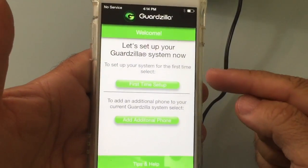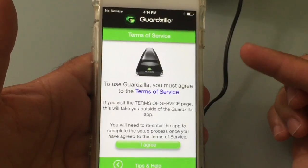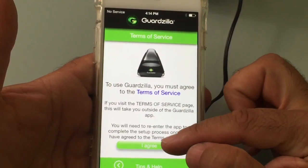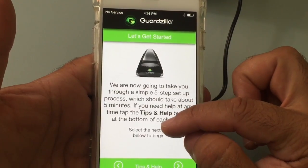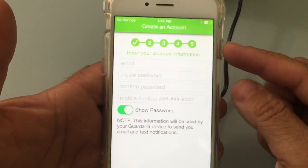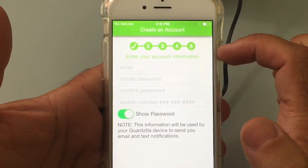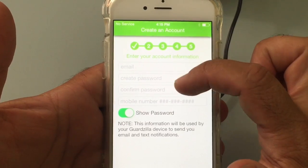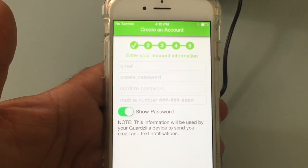Now our next step is to choose first time setup. Since this is the first time that we've established a camera, we're going to agree to the terms and conditions. And now what we're going to do is select next to begin. Let's see. Here we have some credential information. So we have a 5-step process that we're going to go through. We're going to put in our email, password, and then we're going to go to the next step. Let me get that stuff established.